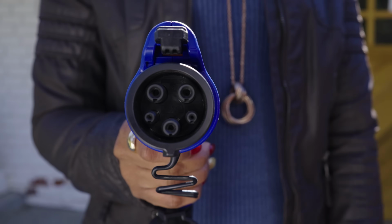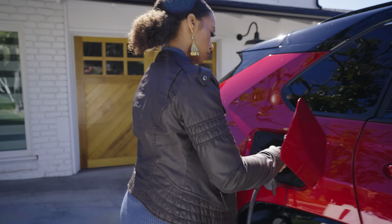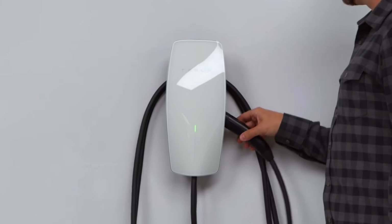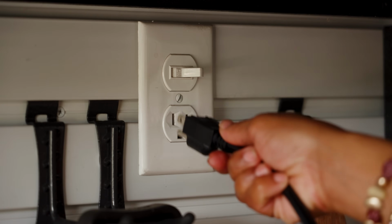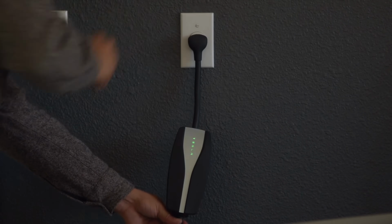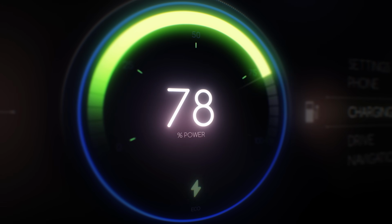Most people who own electric cars charge at home, which means installing a charging station, and that could cost thousands of dollars. A plug-in hybrid has a smaller battery than a pure electric car, which means you can charge it overnight by plugging into a regular household outlet. This kind of charging adds about 3 to 5 miles of range every hour.